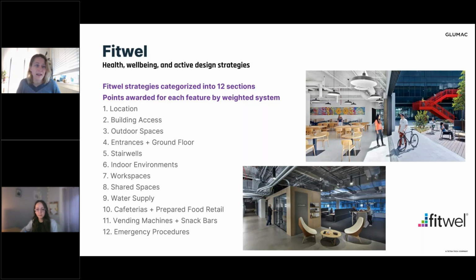Fitwel was developed by the CDC and the GSA, and they really were strategic when developing the certification system. They gained input from experts in the public health and design community, and their points system is different than most any others because it's a weighted system. So each strategy has a unique point allocation based on the strength of the science and the demonstrated impact it would have on occupant health. So rather than see 1 point, 2 points, 3 points, you see things like 4.13 points because of that weighted structure.